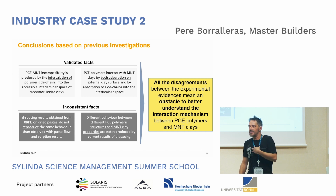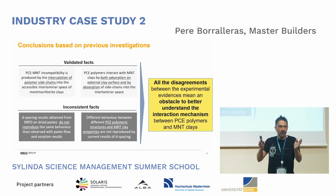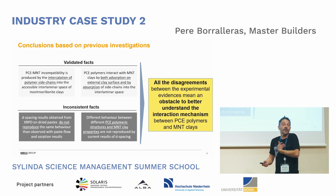If we, as chemical producers, need to develop new chemistries to overcome one big challenge of the industry, and you have contradictory information, it's very difficult to decide where you need to go in order to solve this. So it was clear that something was missed in between. Fluidity tests and sorption tests, very consistent between them, were not matching with the conclusions taken with the standard methods that we can do in our lab.